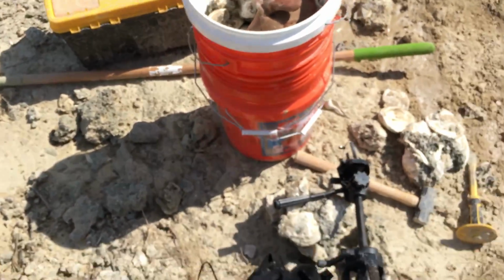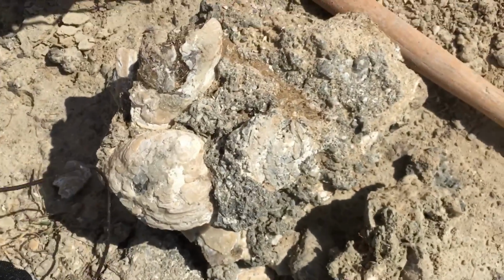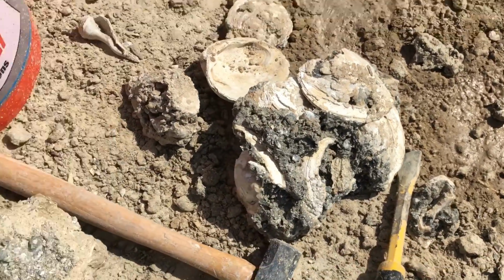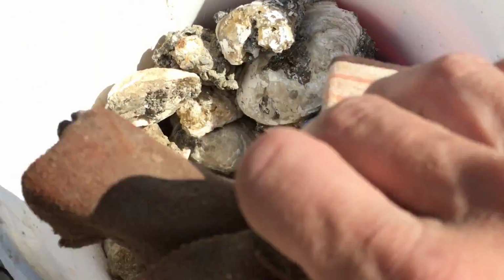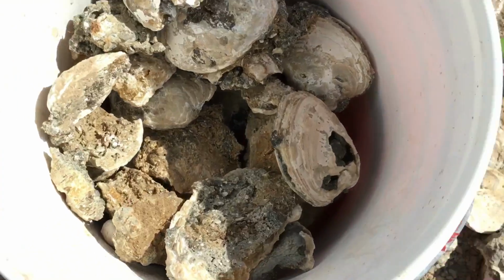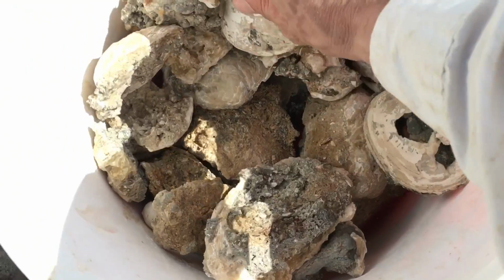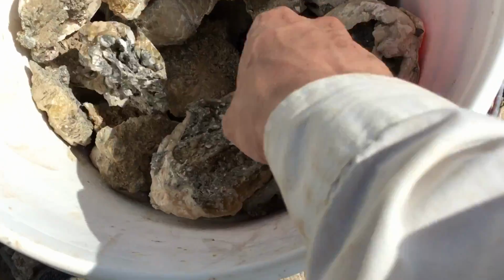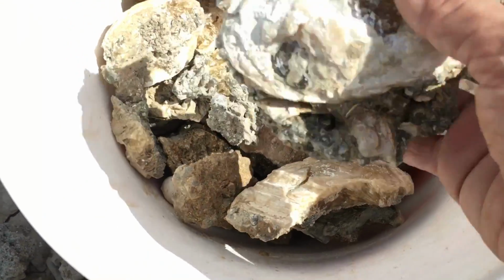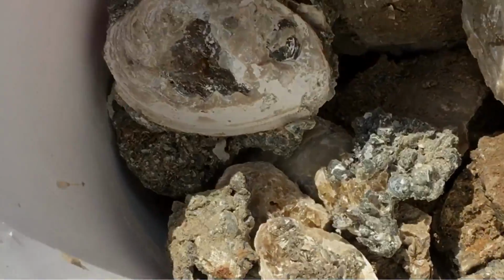All right, so right now the wind is kicking so hard I can't use a tripod either. So I got this really cool cluster right there, and this really cool cluster right here. Nothing's cleaned yet, obviously. And then I have this bucket full of just cool stuff, man. This bucket is slam full of some righteous stuff. All not cleaned, but it has been a totally productive day.